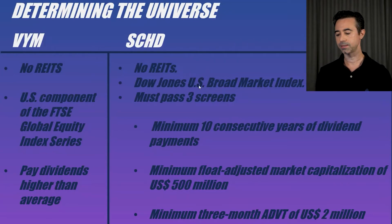They'll actually use the Dow Jones US Broad Market Index, but then SCHD needs to pass 3 screens to have a stock considered to be in its universe of potential stocks to invest in. The first screen is that it has to have a minimum of 3 years of dividend payments. Next, it has to have a minimum float-adjusted market capitalization of 500 million. So actually, smaller cap stocks can actually make it into SCHD. And it has to have average daily volume trading of at least 2 million shares. So you can't have thinly traded stocks end up in this ETF.